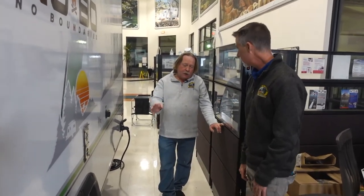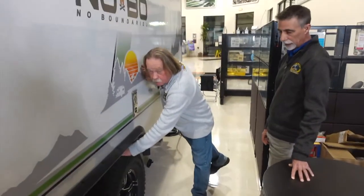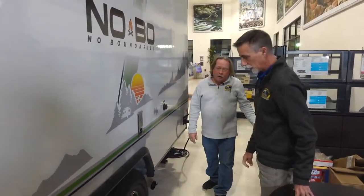The color starts fading in them. They start turning brown. You see cracks in them. You also want to look up inside the tread and see if you're seeing cracks down inside the tread. That is absolutely indicative of needing to change tires.